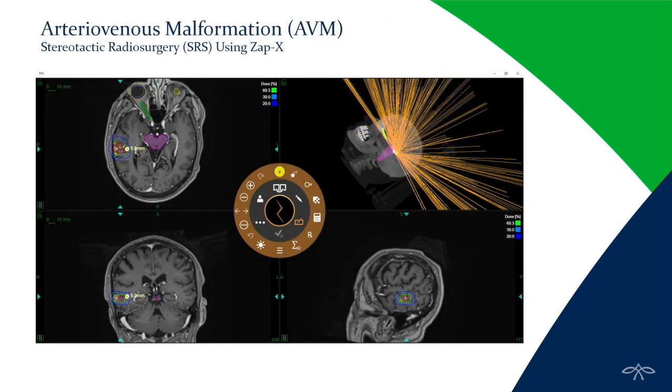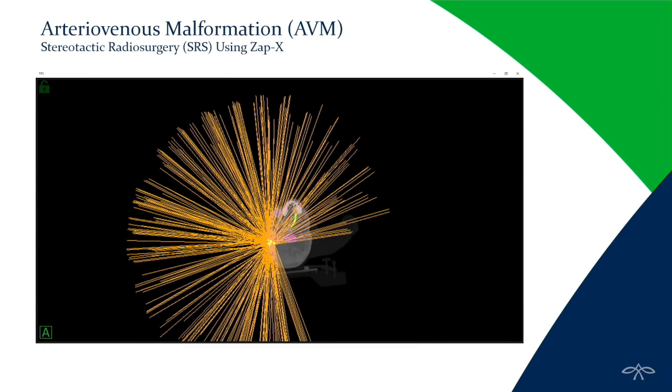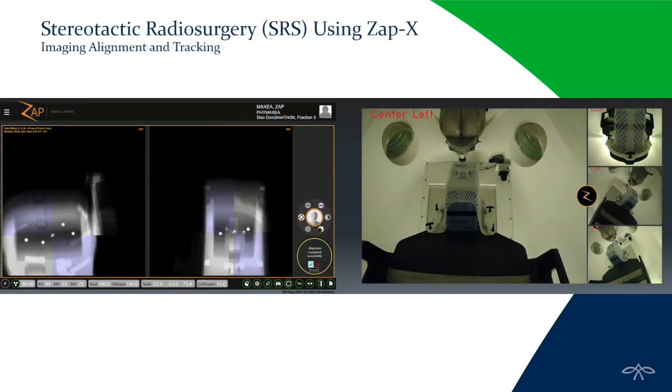AVM, this is an AVM we actually treated last week. This AVM took 16 isocenters to treat, and it's relatively small. You're talking about someone being inside the ZAP-X for about an hour and a half to an hour and 45 minutes, as opposed to a 15-minute treatment. So some of this comes at a cost for these patients. You have to be inside the ZAP-X for quite a while because you're now treating all the subvolumes at isocenter. This is how many beams we could get on an AVM. So a lot more beams, a lot more solutions, very tight gradients, looks really nice.